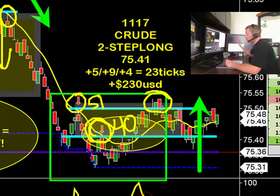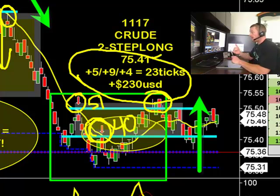So we were looking for this. We knew exactly what was coming our way. Lots of support. We then came down, bounced off that support. We looked for a two-step pattern long here at 11.15, 11.17. 41 was the fill above those 38, 39 levels. We took the first target at +5, 2 off at 5, 1 off at 9. Trailer stop for +4. That locks up 23 ticks or $230. Guys, doesn't get easier than that, right?